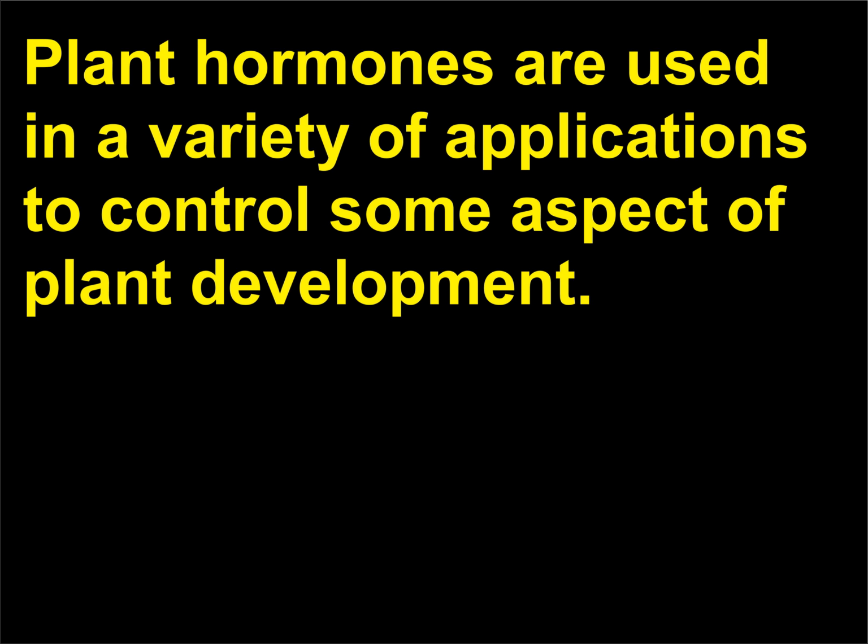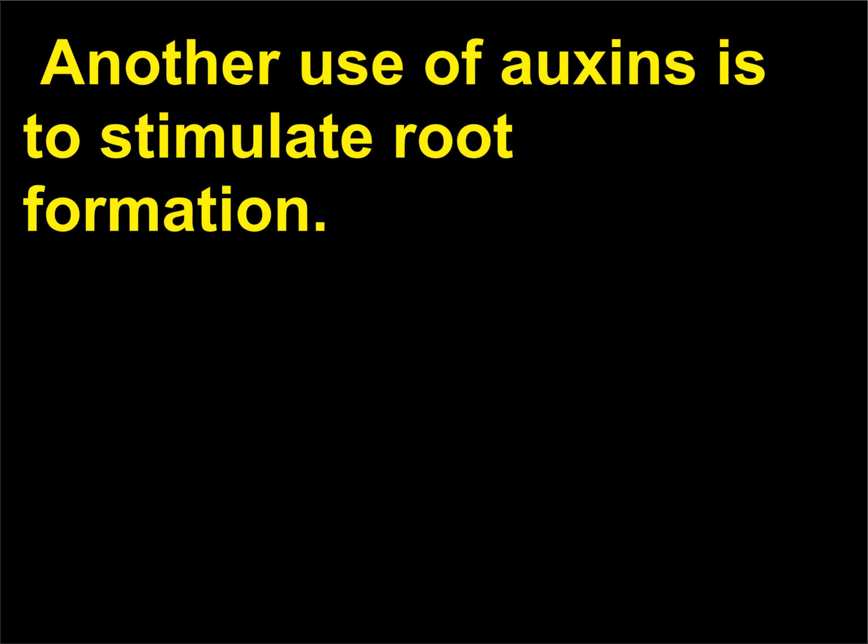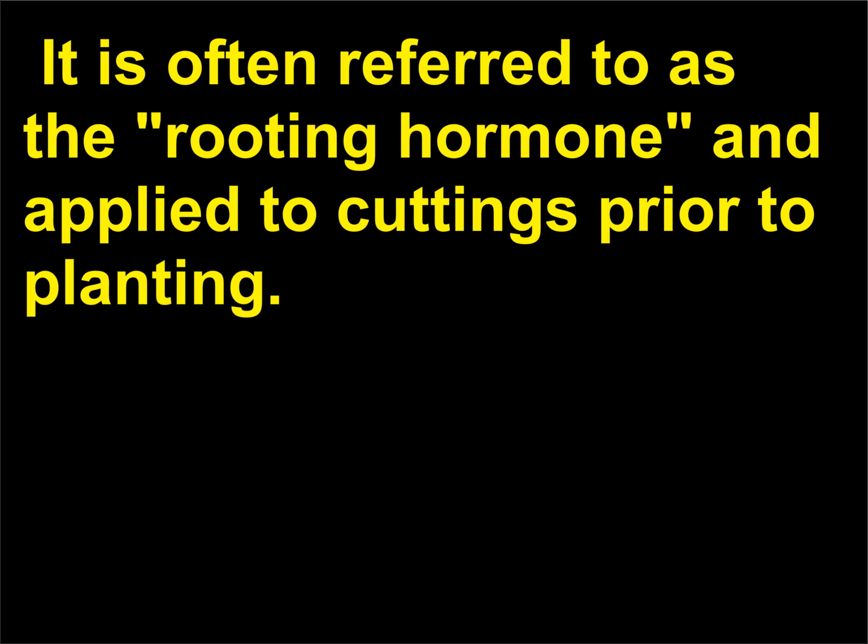Plant hormones are used in a variety of applications to control some aspect of plant development. Auxins are used in commercial herbicides as weed killers. Another use of auxins is to stimulate root formation. It is often referred to as the rooting hormone and applied to cuttings prior to planting.